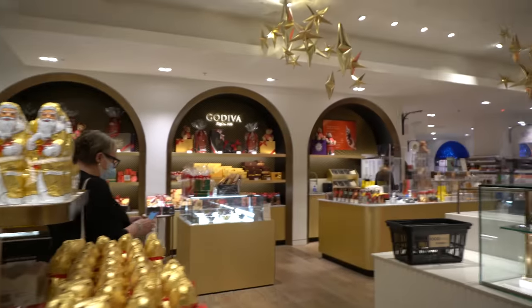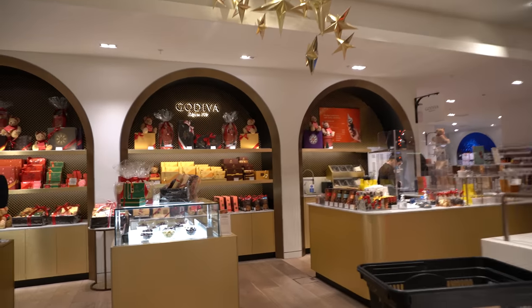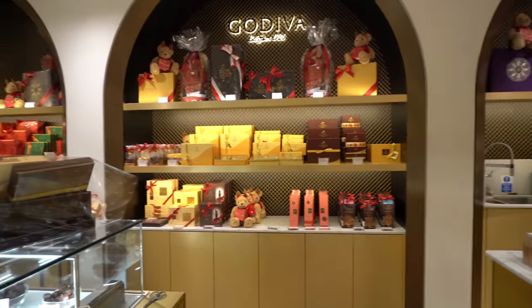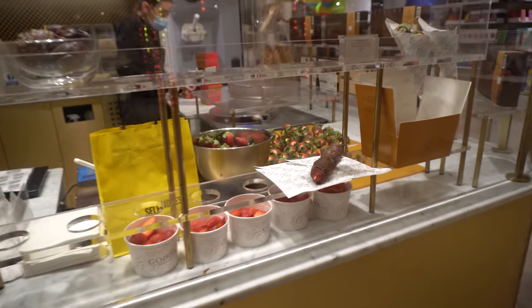So we've got a Godiva chocolate counter, and that's some of the chocolates that I got the other day in Harrods. But I really like kind of how open it is, and yeah, you can just have a bit of a mooch around. It looks like they have also got some chocolate dipped strawberries. I think they have these at Harrods, but I totally missed them.